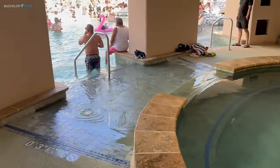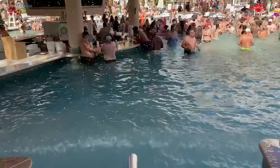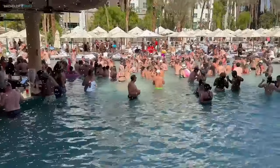Now I did like the setup here. They have a waterfall. They have a little grotto area, kind of reminiscent of the old Flamingo, and the old Flamingo had a pretty cool grotto with a waterfall. And they still have a little setup back there with a pool and lounge chairs around it. I don't think those are for sale. It's just first come, first serve. And they got a little VIP pool that's covered. So if you want to be out of the sun all day, that might be a perfect area for you.